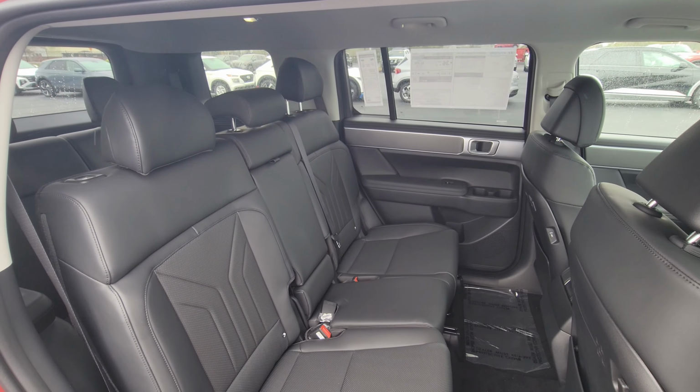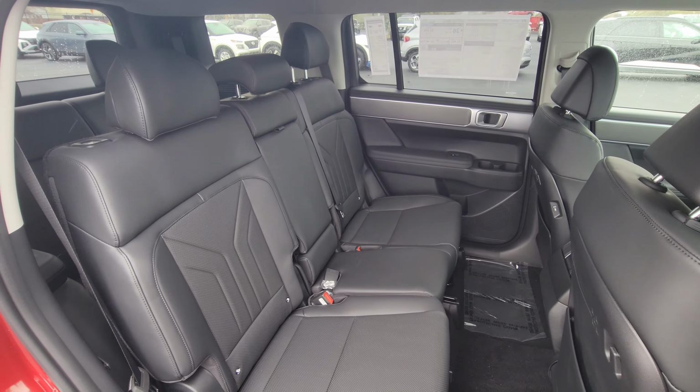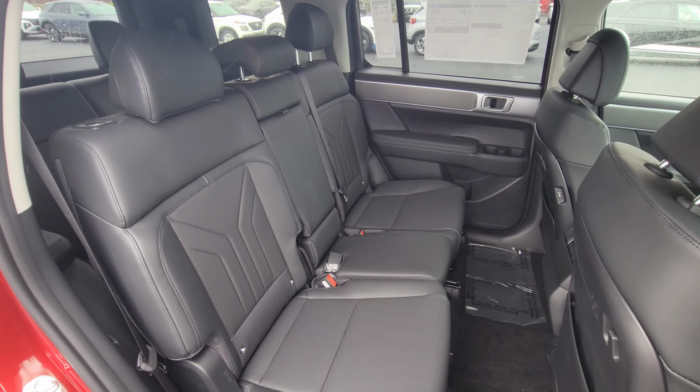If you happen to move from that third row to that second row, here's a few more things you actually might enjoy as a passenger. First and foremost, the second row seats can actually recline. Technically, the third row seats recline just slightly, but the second row is much more pronounced. So if you do not need to sit in the third row, go ahead and sit in that second row. You are going to love it.